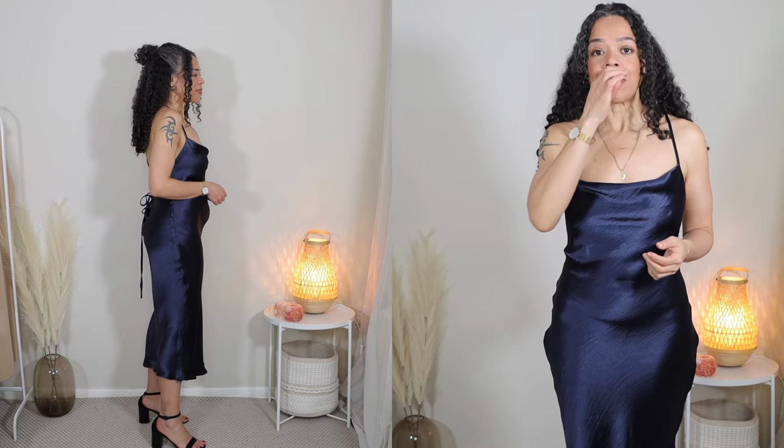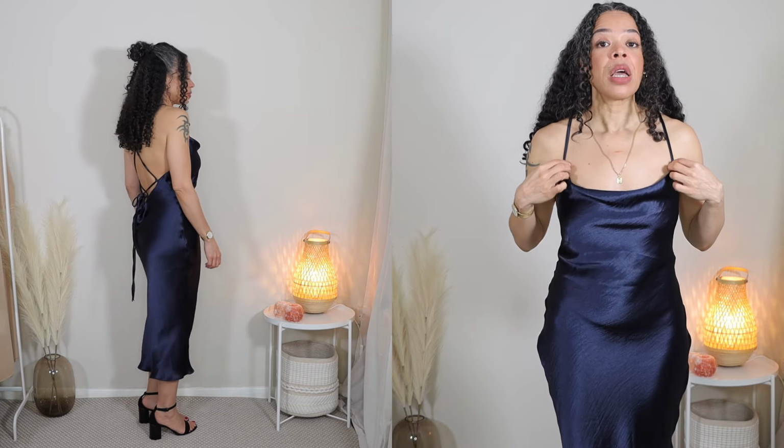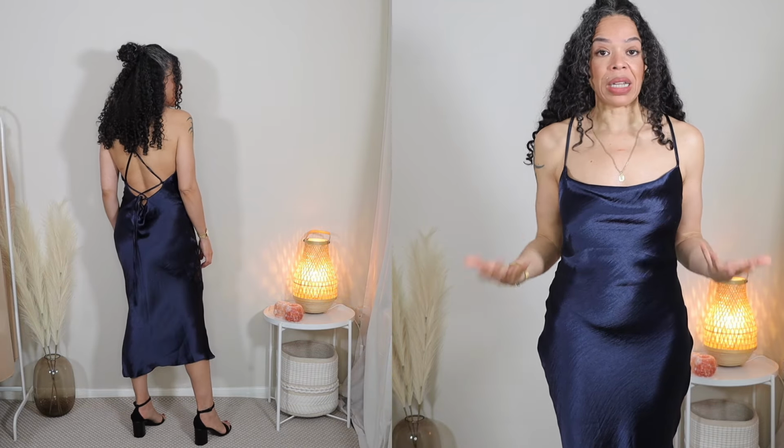Now, the material of this is a satin material, so it's similar to the black slip dress that I tried previously, but this fabric feels a little bit different. It feels like there is a little bit of texture, and it does look like there is a little bit of texture, not too much, it's quite subtle, but the fabric doesn't feel as thick either. Now, I don't feel like it has creased since I've tried it on. I like to sit down, I like to try different things, but the dress still looks exactly the same.